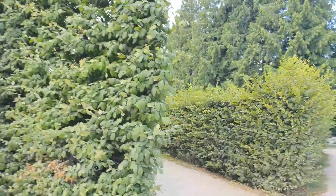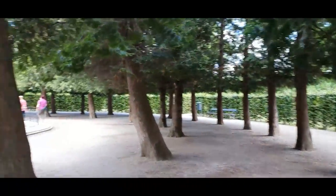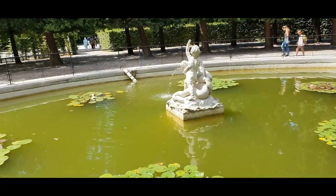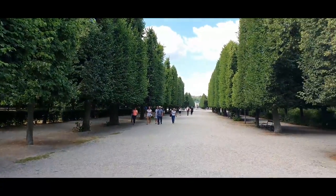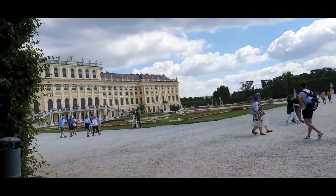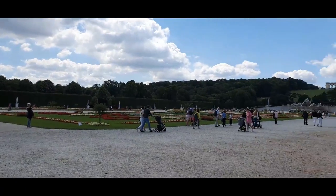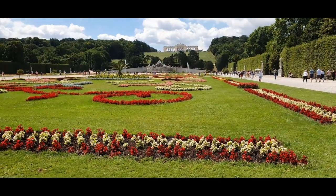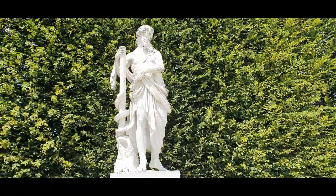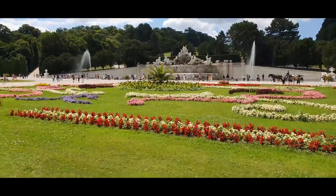Now we entered into this castle labyrinth. I hope we can find our way out. We got out from this labyrinth in like 2 minutes, so yeah, it was nothing challenging. Wow, look at this garden, so beautiful. Gorgeous fountain, just look at this, it's huge, it's so beautiful.